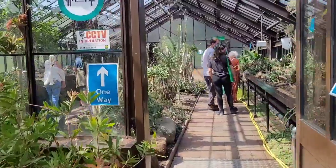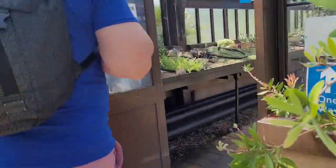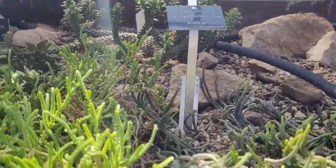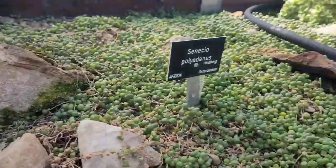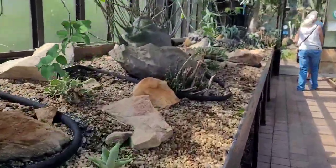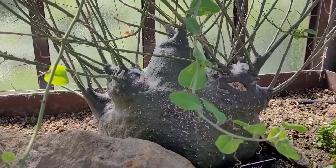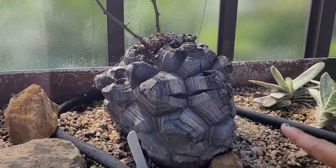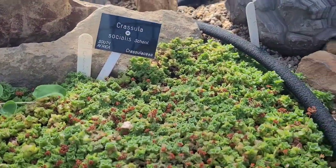So what's this one? Cactus. Yeah. I thought it's a cactus. Rock. It's not a rock. Look at this, it's really good. Exciting. South Africa. Mad.